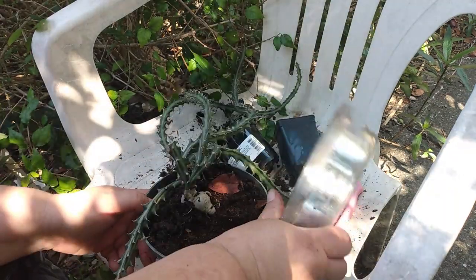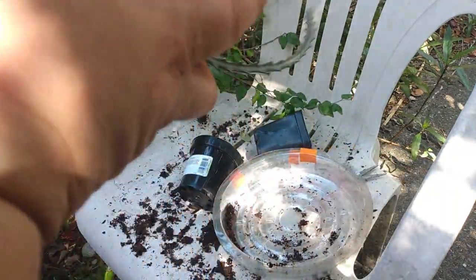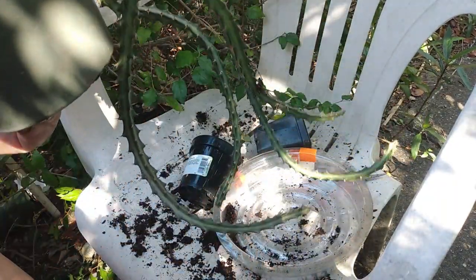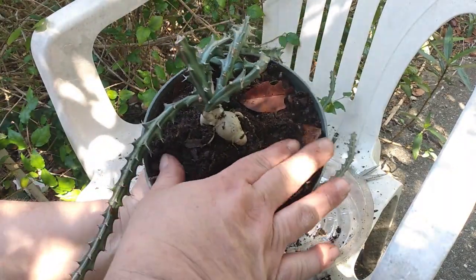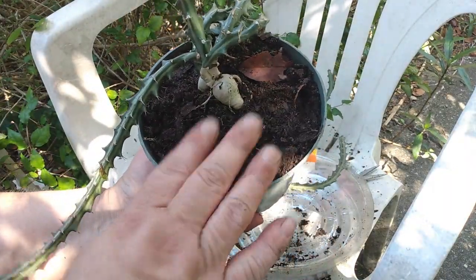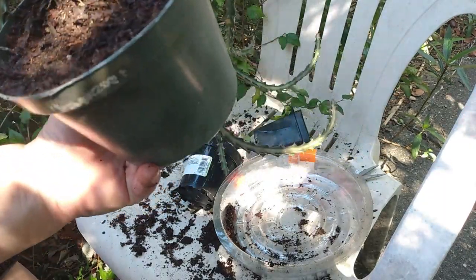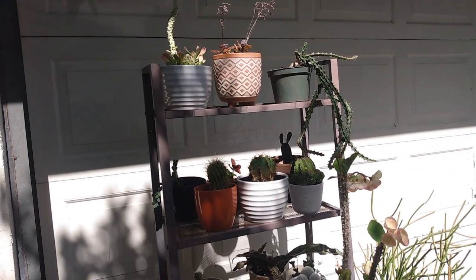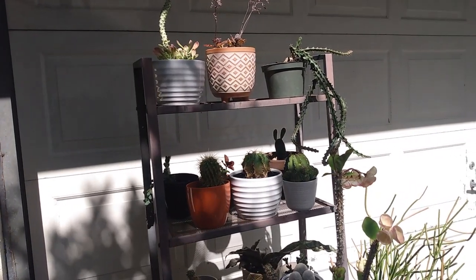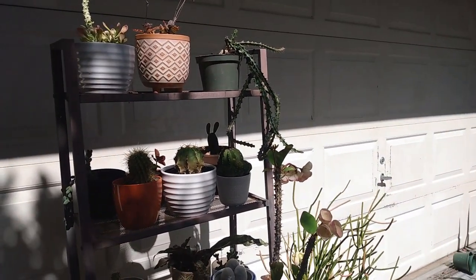All right. So, there is, we potted. Almost needs a hanging basket. I guess I could probably do that in the future, but this is where we're at right now. And I'm going to go put it on the cactus shelf. So this is the cactus shelf and euphorbias and different things like that. So, and that's where I placed it right there.